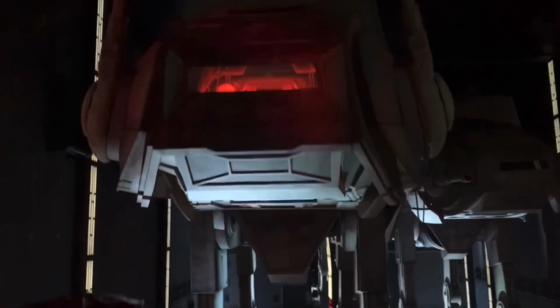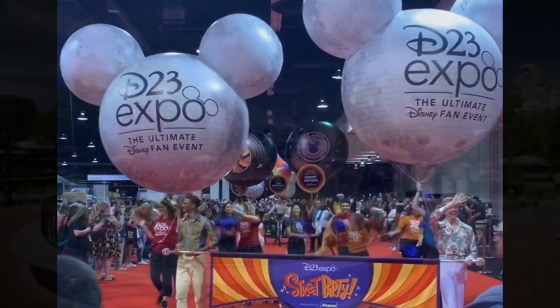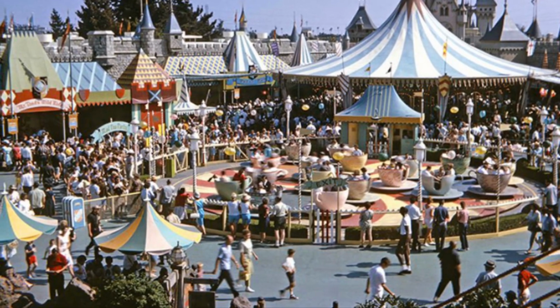Now loading on track number 1 for a trip around Walt Disney's Magic Kingdom. All aboard!